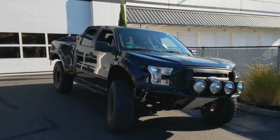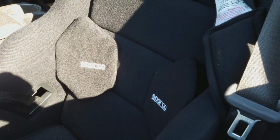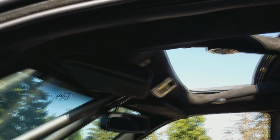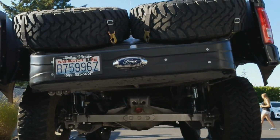Wait, that's a kid's seat in the back, isn't it? Yes, it is. We were admiring that as a child. The Sparco one, that's right. Well, if you're gonna do it right. Get that lumbar support. You need that in your car, right? Wow, this thing is over the top. Look at the rear suspension. Oh! That's a little built.